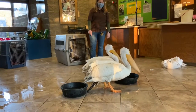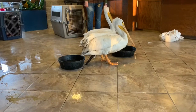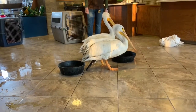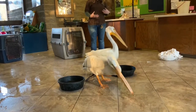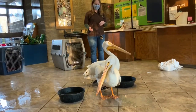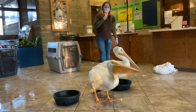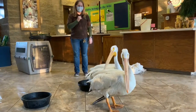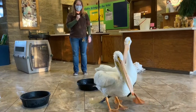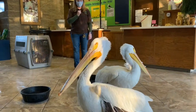There are 8 species of pelicans in the world. They are found on every continent except for Antarctica. Pelicans have really long beaks and big chests that help them with buoyancy out in the water. They have pouches underneath their bills that help with scooping up fish out of the water. Their bills can hold up to 3 gallons of water.